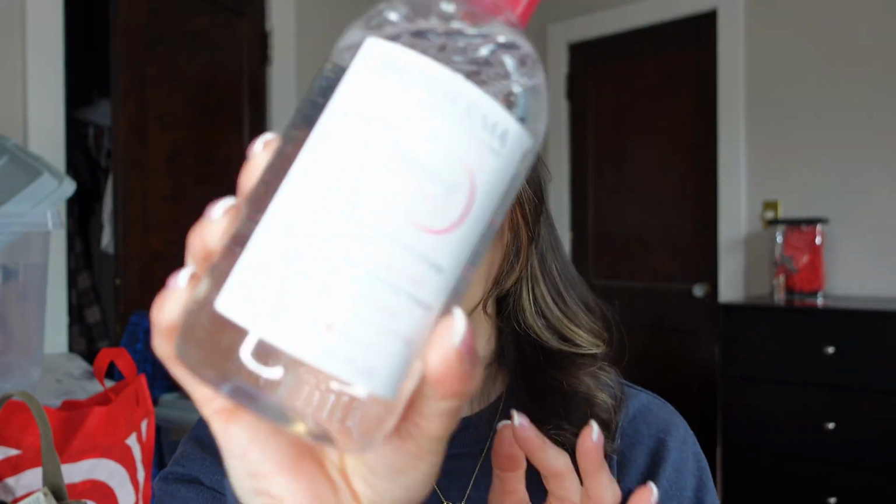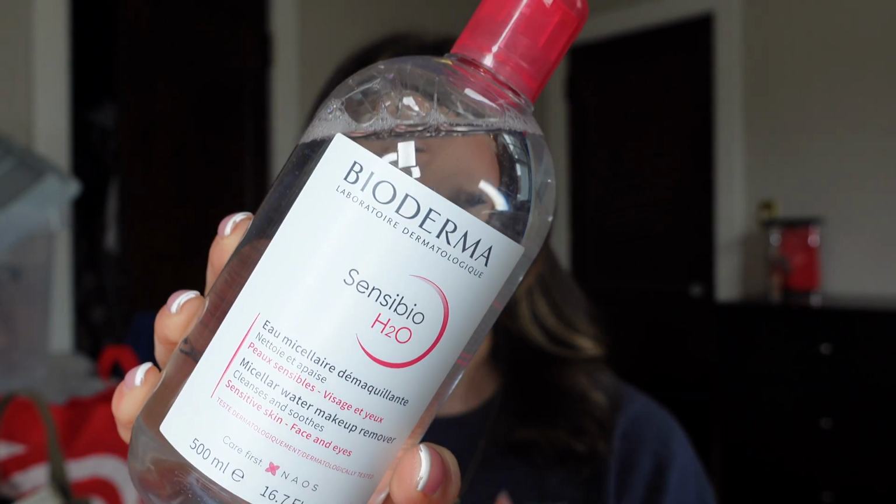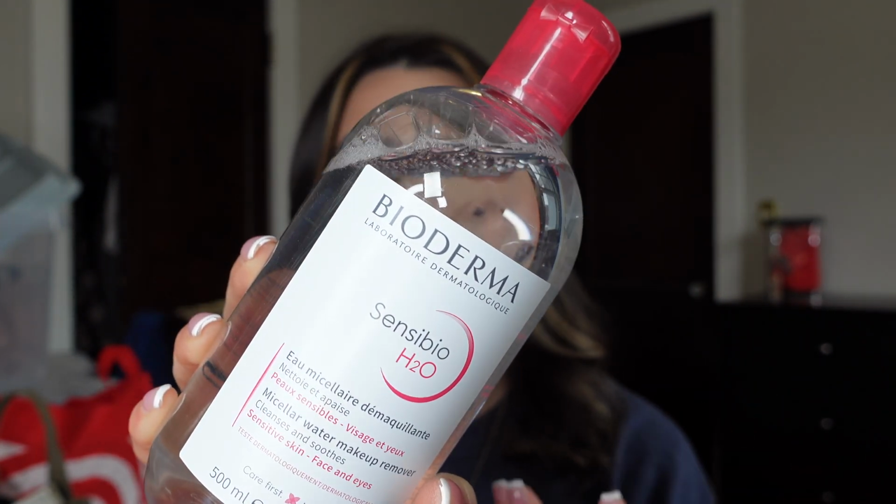Speaking of cleansing your face, the best micellar water on the market is hands down the one from Bioderma. You guys, I have been using this for the last 10, 11 years. It is the best. I do have sensitive skin and really sensitive eyes, and I've tried so many other micellar waters, and I always go back to this one. It doesn't burn my eyes, doesn't irritate my skin, doesn't break me out. And it also just does a great job at removing your makeup.